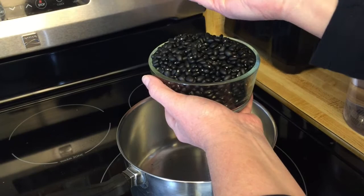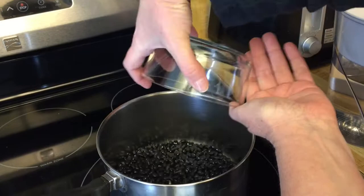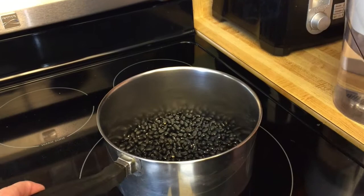So in preparation for tonight's dinner, I have these beautiful black beans. Aren't they so pretty? They're so shiny. And I'm going to put them in this pan because they were in a bag. They need to be softened.